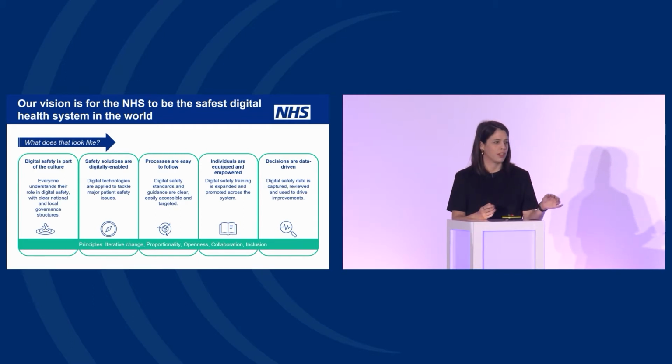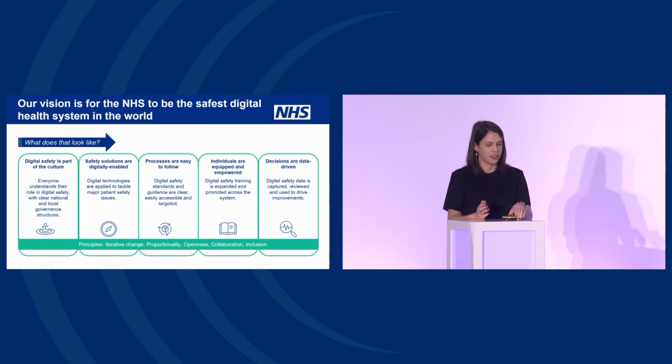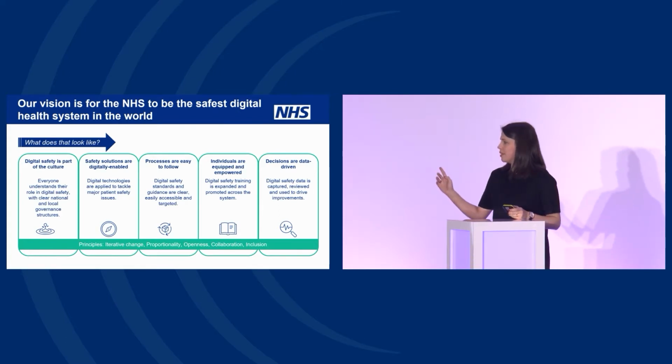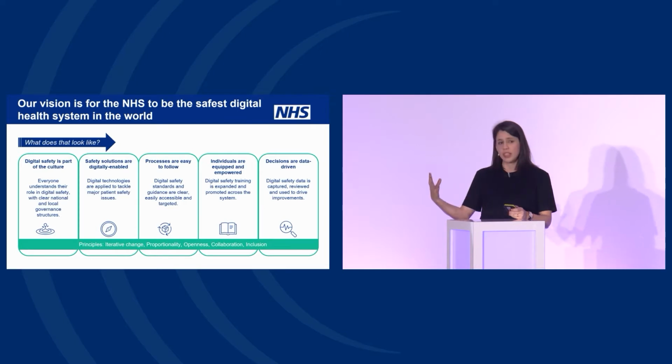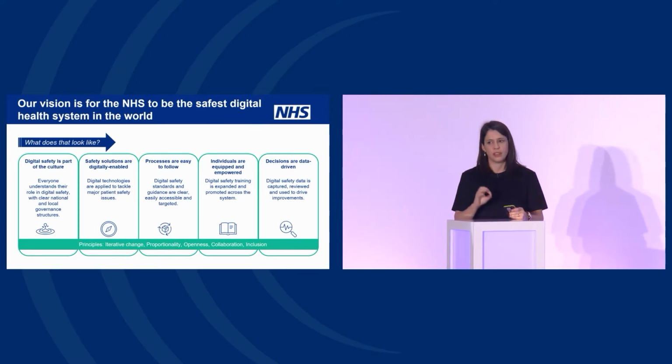And really crucially, we need decisions to be data-driven. So this is about collecting the right data and using it at the right time to make clinical and operational decisions. Just cutting across all of these ideas for our vision are a few principles, and one is around iterative change.